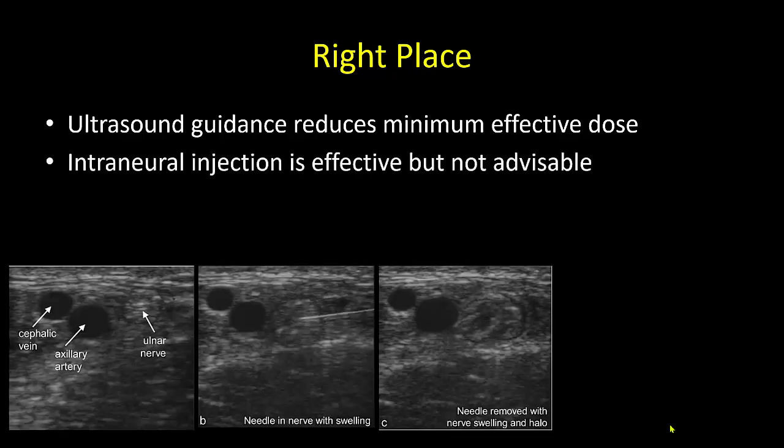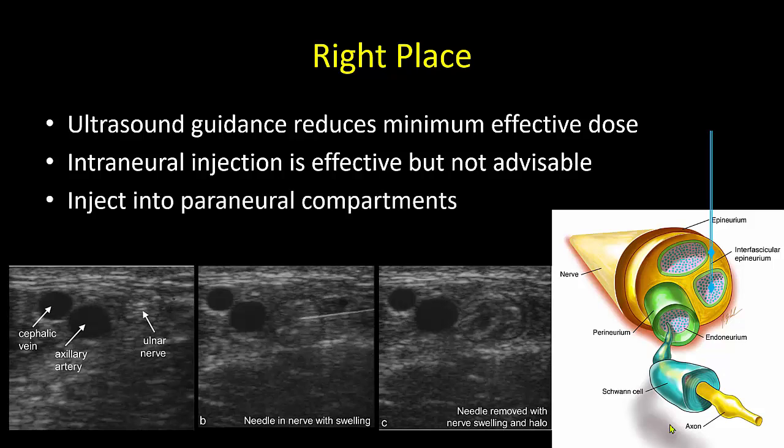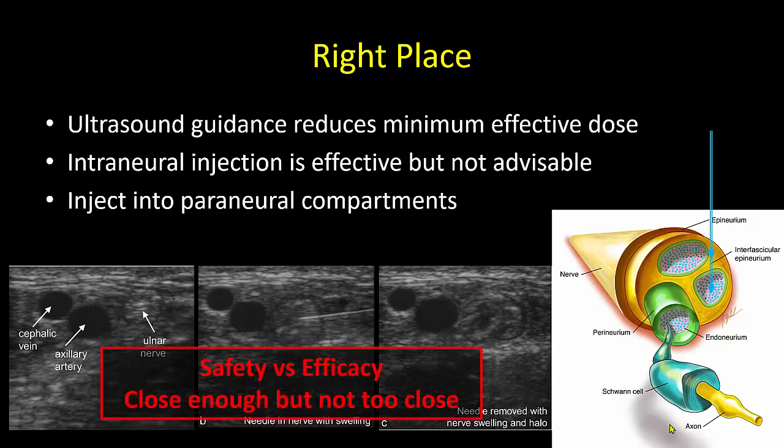There are still a small number of proponents for deliberate intraneural injection on the basis that it results in very rapid block onset. While this is true, most people, myself included, are unable to confidently differentiate between extrafascicular or intrafascicular injection, thus significantly raising the risk of serious nerve injury. As detailed in another YouTube video, I recommend injecting into paraneural compartments, as in my experience, this provides the optimal balance of safety versus efficacy.